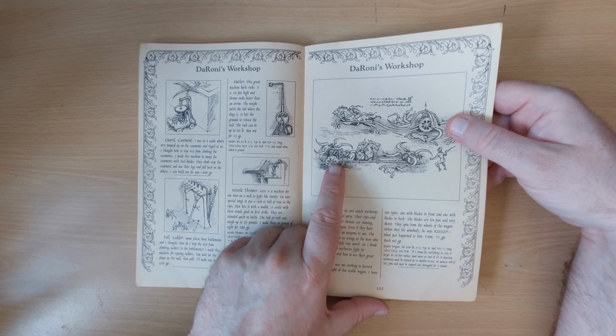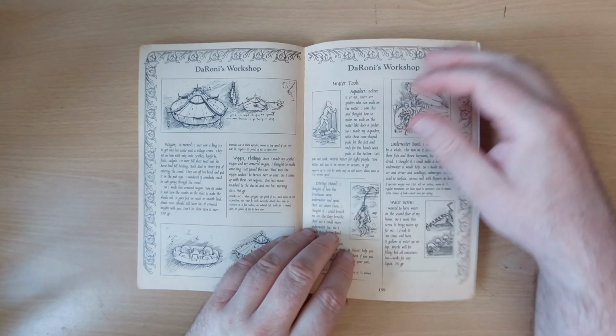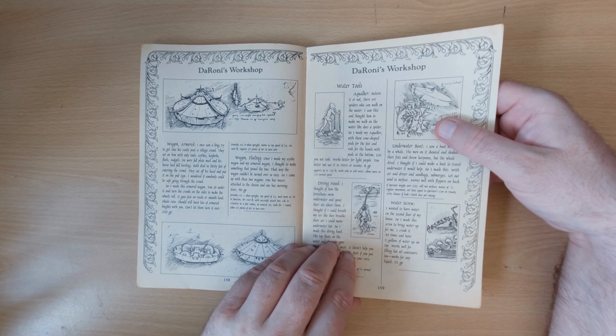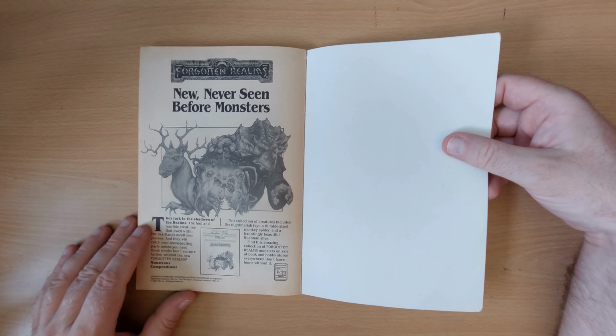A scythe wagon, so a giant wagon with scythe blades attached to mince people as you ride through armies. Armoured wagons, so a basic tank. Aqua walkers, diving hoods, underwater boats. And then we've got an advert for the Monstrous Compendium.